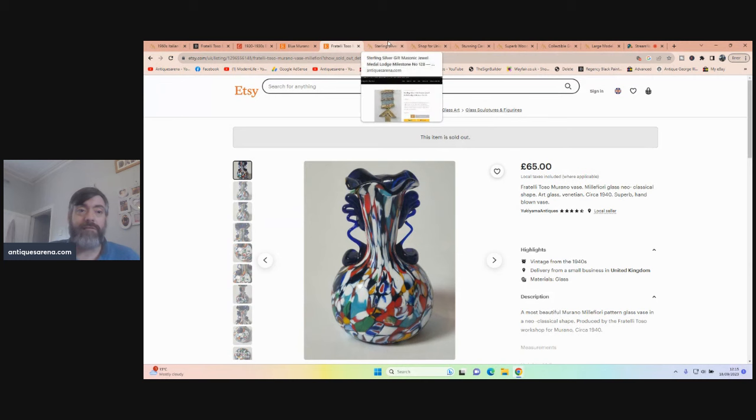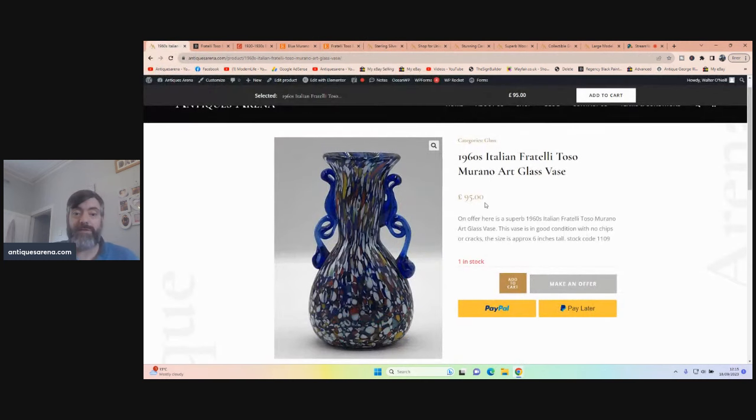So you can see now why I've put the price on there. Lovely little bit of Italian art glass, Murano by Toso. And I put 95 on there. But people can always make an offer. I've got a make an offer button there. So if somebody makes me an offer, I paid £1 for it. So, you know, if someone comes in at £50 or £60 thinking they're being cheeky, I could still consider it and go, it's gone.